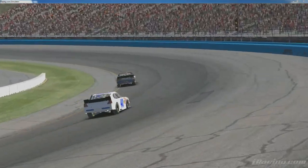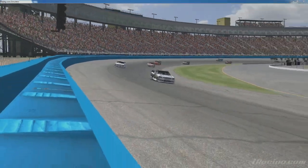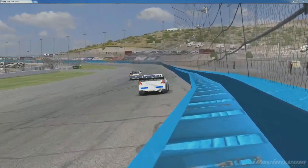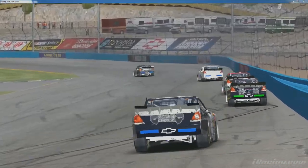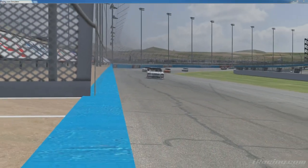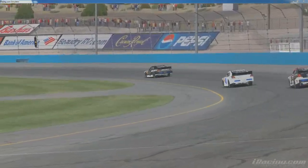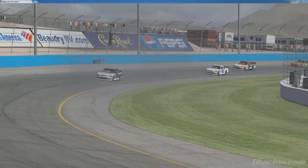The 54 did actually a phenomenal job of checking up, and he escaped with minimal damage, but the 04, the Holiday Inn Express Chevrolet, like we mentioned earlier, with the brake bias all the way down on these things, cannot really stop, and he just overcorrects and backs it into the number 54 in the Kyle Busch-looking Monster Energy machine.